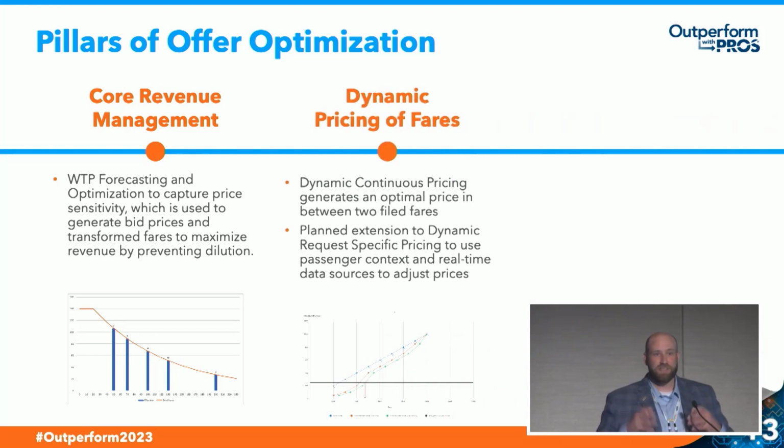The second piece is the price component. So once you understand the capacity constraint, now you have to layer in, how do I actually price that? And the pricing component is largely dependent on willingness to pay. So now you have a capacity constraint, you have a passenger's willingness to pay, and I need to pair those together to get a price.